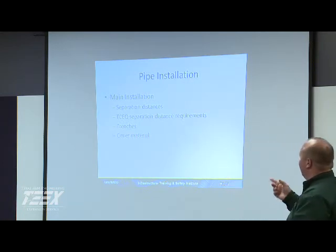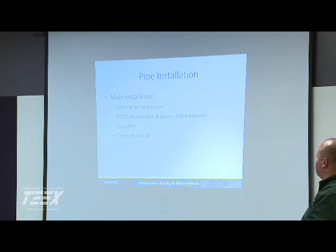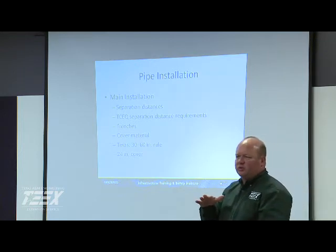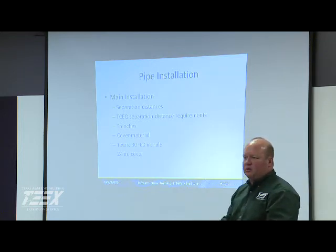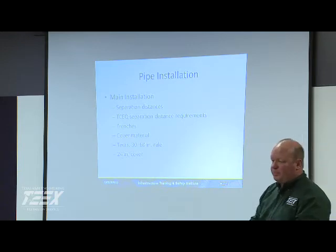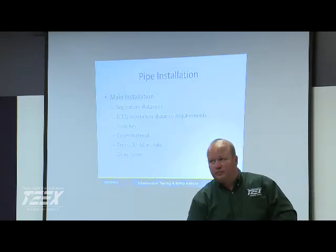All righty. We'll talk a little bit about our trenches, our cover material. I prefer at least a 24-inch cover. What do y'all bury your pipe at? We like to go 36 inches, but at the same time, we do allow 24. Okay.